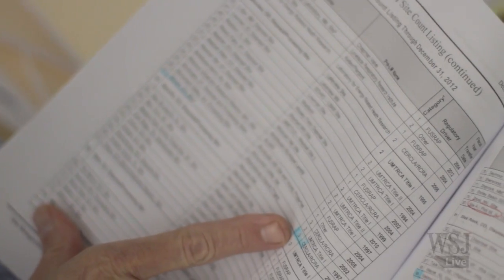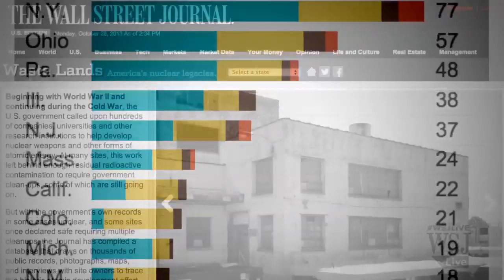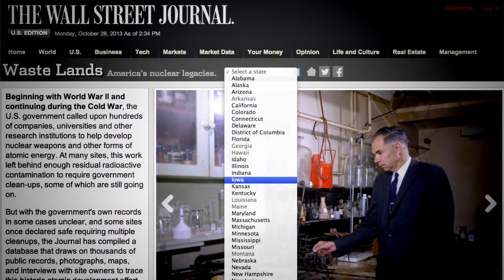In all, thousands of man-hours went into reporting the story and creating the searchable database that readers can use to investigate the sites in their own communities.